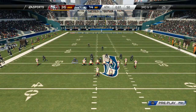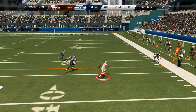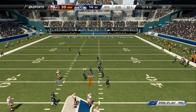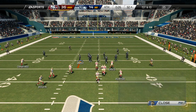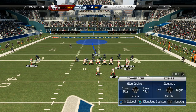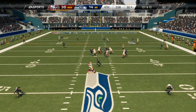Kendall Hunter is in the backfield. Third and 17, challenging the defenders to the right side. There's the tackle, but still, it's enough for the first down. That's a terrible job by the defense in the game. I mean, you've got third and over 10 yards. You don't get a pass rush. You don't cover them down the field, and you give up the first down.